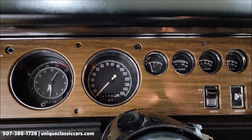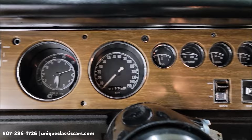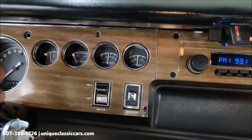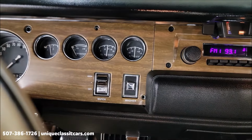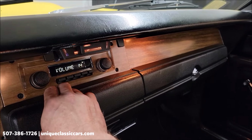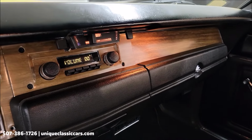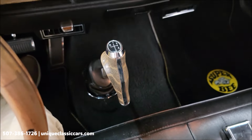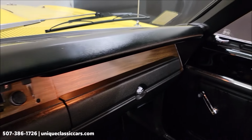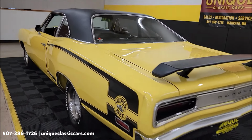You can see fuel gauge coming up. Temperature is not up, but it was a cold start, so wouldn't expect that to be moved. You can see the tack working over here. Let this warm up a little bit. Alternator gauge is working. Here's oil pressure. So it appears all the gauges are working. Stereo working. Pistol grip shifter. Door closes nicely. Slip around to the back. Listen to this.